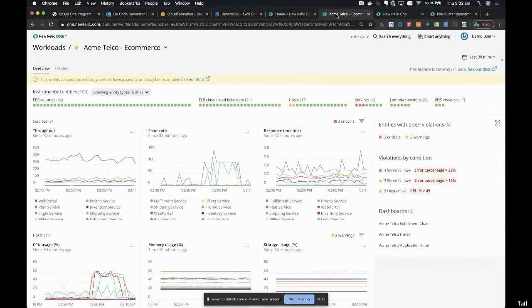within your DevOps team. So this is a workload which I have defined, and the workload is made up of that same infrastructure that I shared with you. And here, cut to the chase, I'm being told 2 of my hosts are misbehaving and 3 of my services are misbehaving out of all these different pieces of entities, monitored entities that make up my space migration application or any other application that you might be supporting today. And you also see shipping service, fulfillment service, they are all violating different conditions.